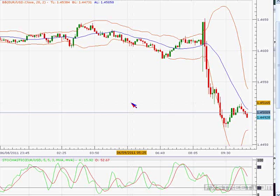So it's that kind of thing where it's not like there's just this brick wall that sits there at support or resistance and says, all right, that's it. There's going to be times when those areas get breached. So you have to be aware of that and either be willing to put on the extra risk, or be willing to get back in the trade. Those are basically your two options.